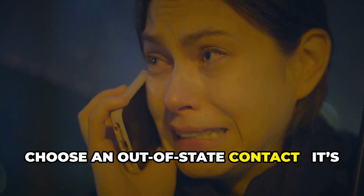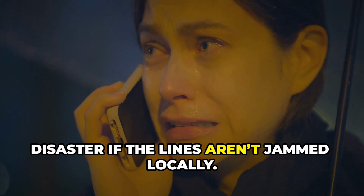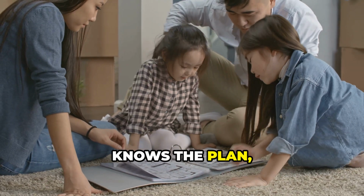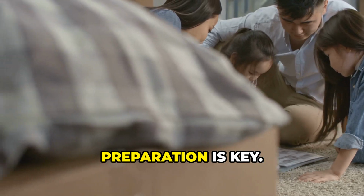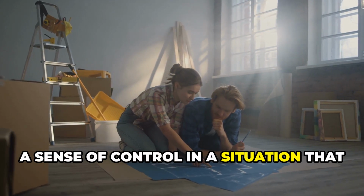Finally, have a communication plan. Choose an out-of-state contact. It's often easier to get a call out after a disaster if the lines aren't jammed locally. Make sure everyone in your household knows the plan, knows the meeting spot, and knows how to contact each other. Preparation is key. It gives you a fighting chance, a sense of control in a situation that can feel utterly chaotic.